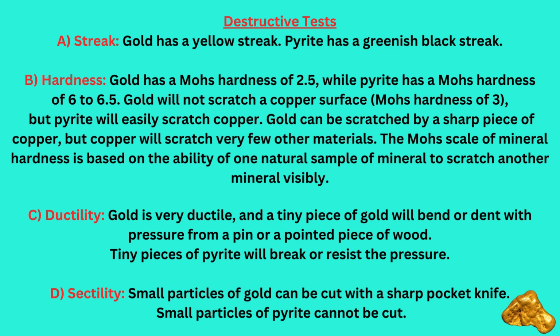Sectility. Now, this is a term meaning to cut, to section, right? Small particles of gold can be cut with a sharp pocket knife. Small particles of pyrite cannot be cut with a knife, unless your knife is made of something like ceramic, possibly, and even then I don't know if that'll cut it. Pyrite is harder, I believe, than titanium and all those things, like drill bits, right?